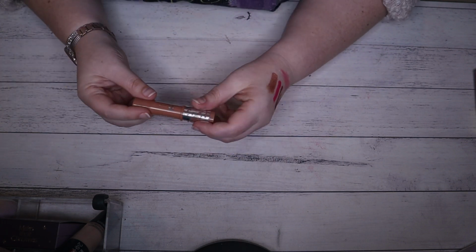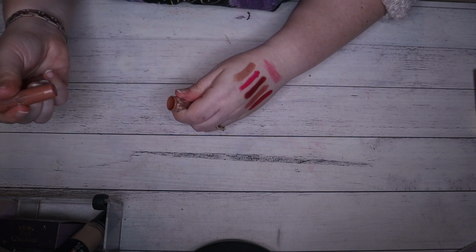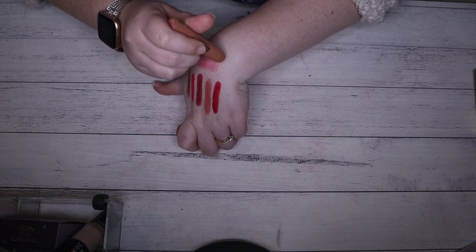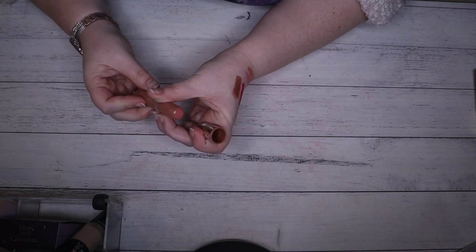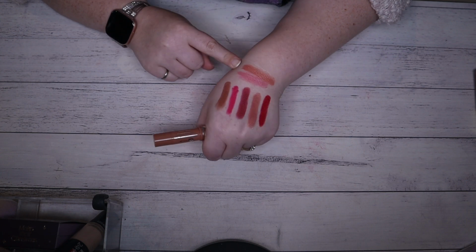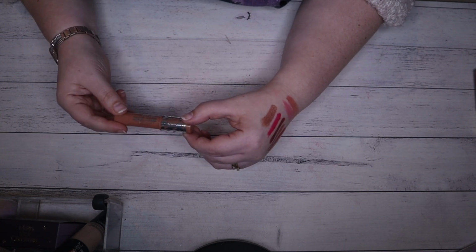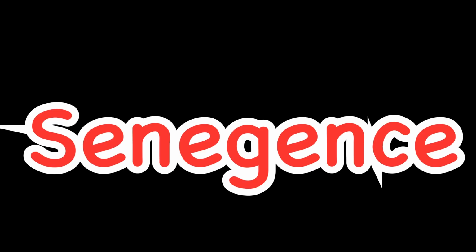And the lucky last one here is from Soap and Glory, and this is in the shade Nudist, and for a long time this was one of my favourite ones that I would wear when I wanted a nude colour. It is quite nice, the shade is really nice. It's more of a lip oil sort of formula, so it is quite light and hydrating for the lips. I do like the formula, but again, I've gone off of lip crayons, so I'm not going to use it, so I'm going to declutter it. So I've just decluttered all 7 of those.